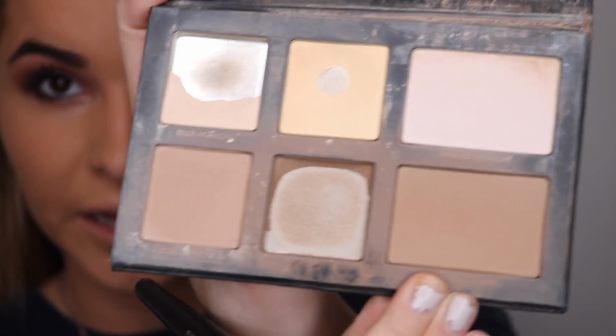Now let's move on to contour, which is my best friend. I'm taking my Lorac Pro Contour Palette and I'm just taking this medium color right here. As you can tell, it kind of uses the dark one up. Taking the medium color on the Sephora brush that I've had for way too long. I like to do the 3 motion. There, you get down there, get all up there. Okay, so that's enough, I think.